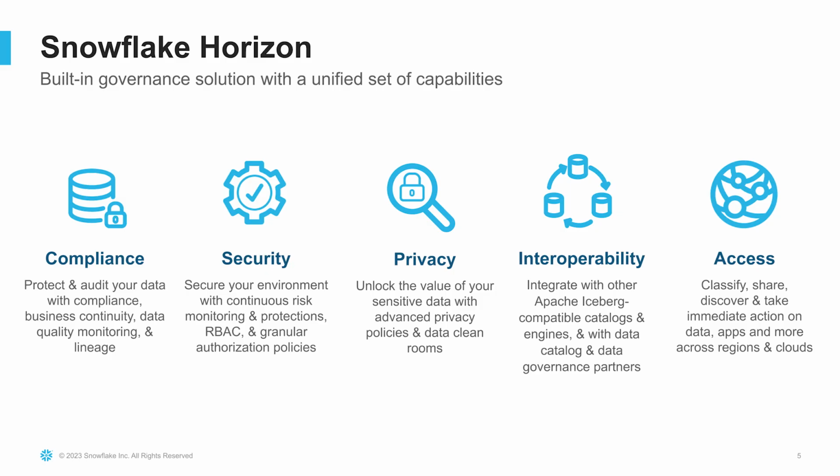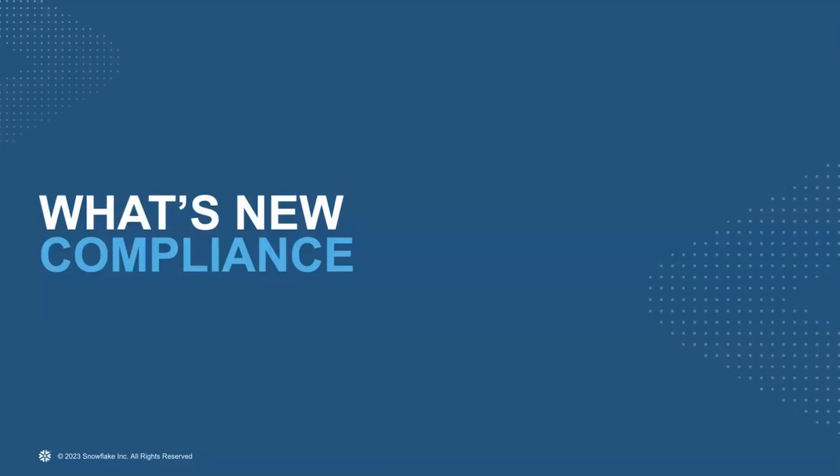Snowflake's single cross-cloud governance model has always been a powerful differentiator, enabling customers to manage their complex data ecosystems with simplicity and ease. To further accelerate this trend, we are enhancing our leading governance capabilities through Snowflake Horizon. Snowflake Horizon is the set of platform capabilities for compliance, security, privacy, interoperability, and access. These capabilities are all provided by default in the platform. Let's take a closer look at each of the pillars of Snowflake Horizon, starting with compliance.